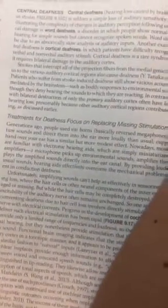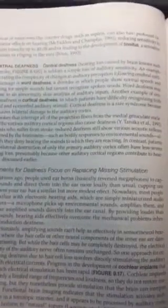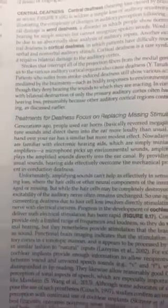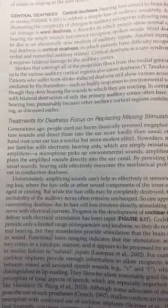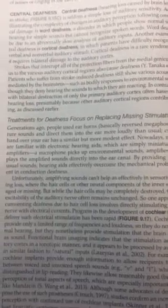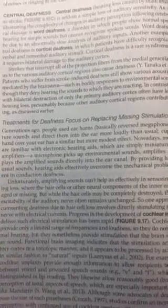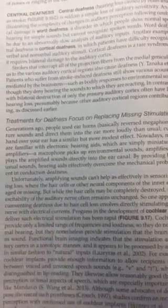Treatments for deafness focus on replacing missing stimulation. Electrical hearing aids are miniaturized audio amplifiers. A microphone picks up environmental sounds, amplifies them, and plays the amplified sounds directly into the ear canal. They can't help as well for sensorineural hearing loss, where the hair cells and other neural components of the inner ear are damaged or missing.